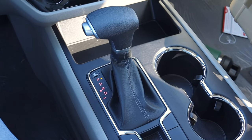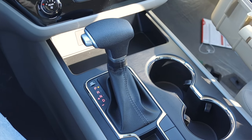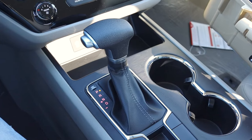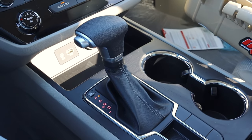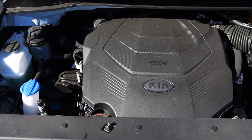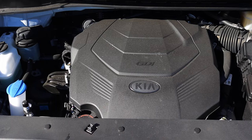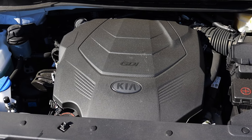Like I said, paired to an 8-speed automatic transmission, nothing really too crazy again here. I've been driving it for a little while now, and it's been shifting totally fine. I don't really notice it. It's nice, smooth, and quiet. And something else about the engine, going back to it for a split second, is when I started this car up, there wasn't a single vibration. I didn't even know the engine was on until I heard it, which can't be said about other minivans.